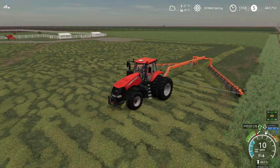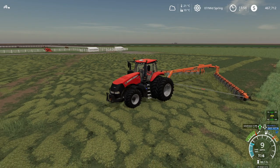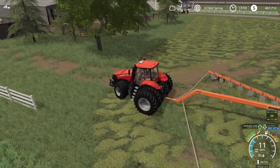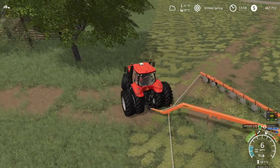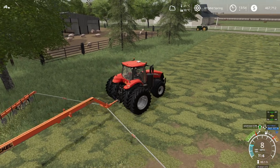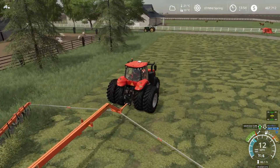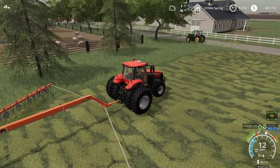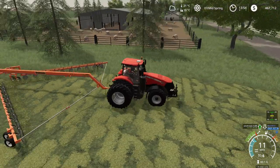Looking good. That's a pretty good heap, actually. Look at that. It's a decent size heap for sure. Now, as long as this doesn't get rained on, we'll be set. Because this is just enough hay, I think, to get us through probably like the winter. But one thing, we don't have oats. We don't have any alfalfa or anything like that yet. Oh, man. I was tempted to plant alfalfa, but at the same time, I'm not.